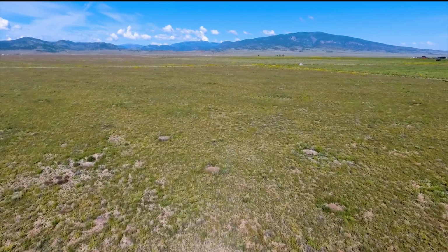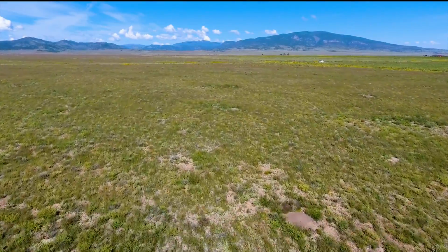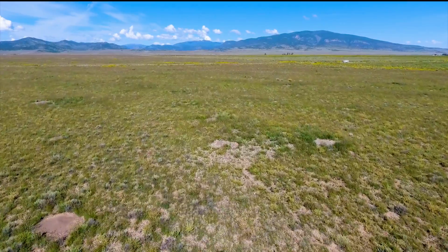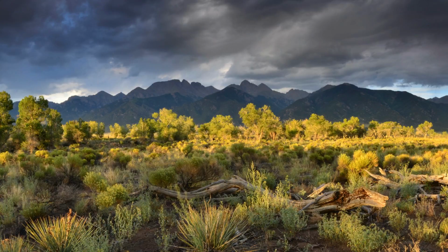We have a 41.57 acre property in Colorado, which is situated at the corner of two county roads. It has beautiful mountain views and is surrounded by public land, including national forest, BLM, state parks, and state wildlife areas.